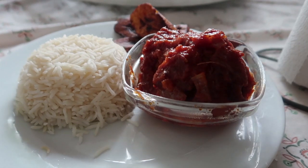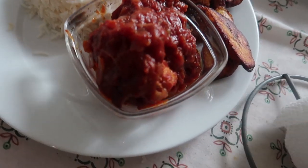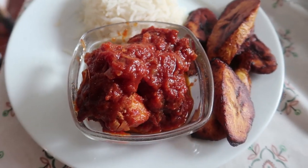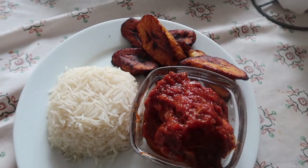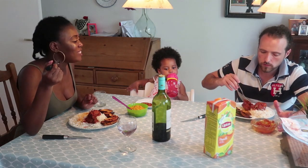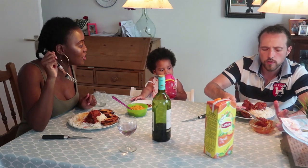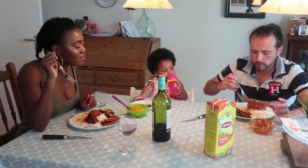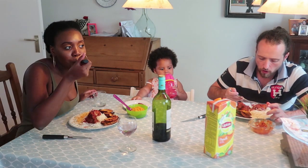So guys, this is the finished look. This is so good. I added ginger to it. The ginger does make a huge difference, guys. So try it. If you've never tried ginger and you try it, you're going to like it.